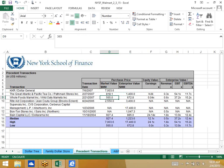You can see in the other precedent transactions, they have tabs with the tables laid out. It's a little bit more organized. I just want to show you how to get the information. I don't want to spend too much time on this.